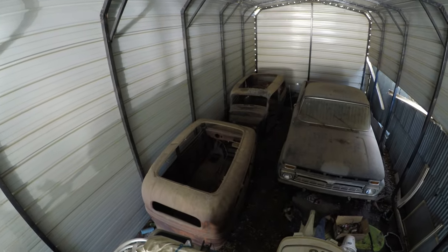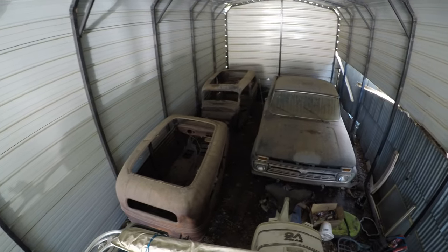How cool is that? Old Ford truck too. It's an oven in here. This thing's hotter than a toaster oven. Ooh, that's a little sketchy. Anyway. Ooh.